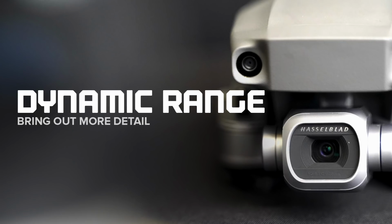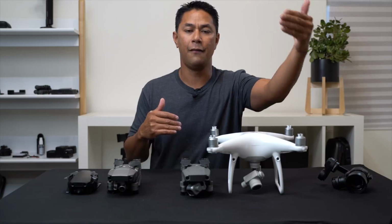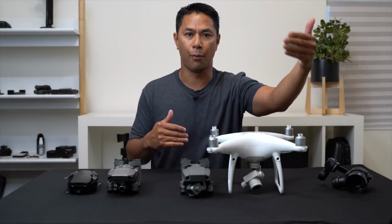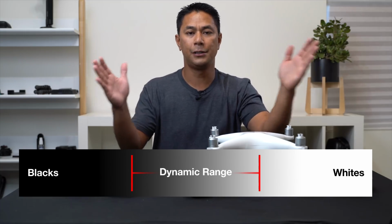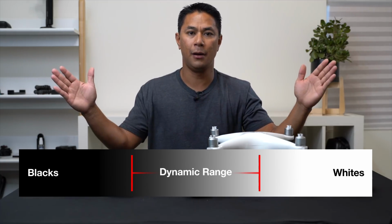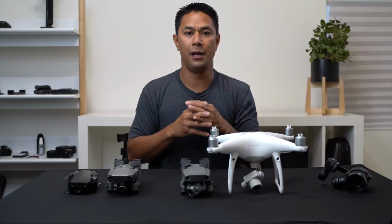Now, dynamic range really refers to the amount of detail you can pull out from the middle areas of your photo. If you have a very high contrast or really bright area in your photo versus a very dark area in your photo, how much dynamic range, which is that middle area, how much detail can you pull out of those shadows to capture within your photo?